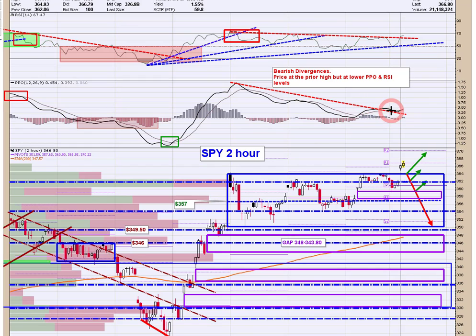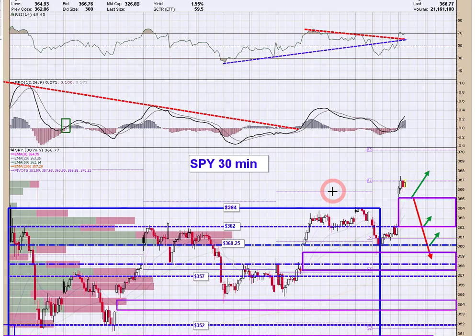Notice the PPO bull cross after a long correction. That's positive. And we've also got an RSI trendline breakout, which is supporting the move. Let's get some granularity on this with the SPY 30-minute.